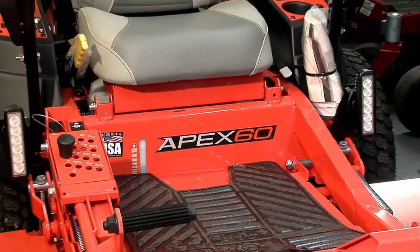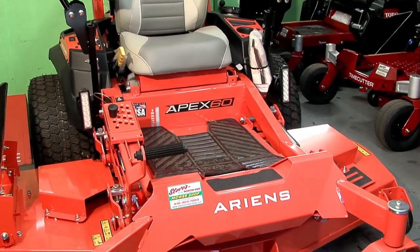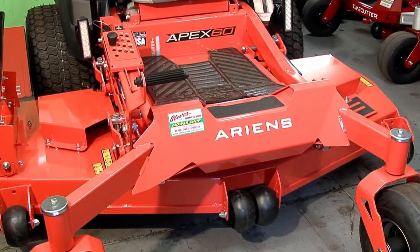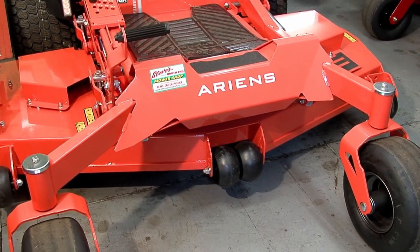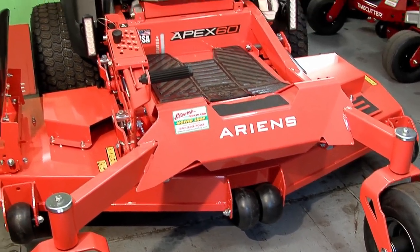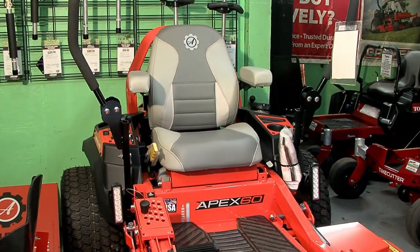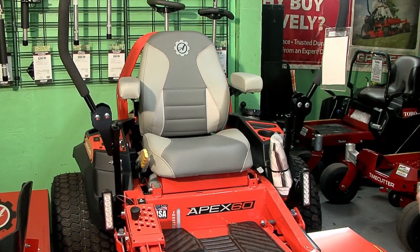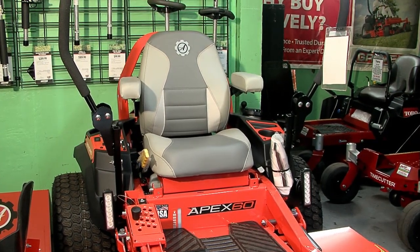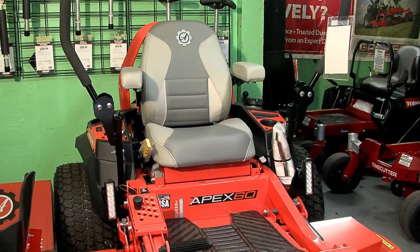Yeah, this is the line of the Aaron's lineup. They call it the Apex. This comes in a 52 and 60, but it's the bigger model, much more robust than what we have in the Icon. But I wanted to show people this has a fabricated deck made out of heavier steel, made with a larger frame. This is usually sold to somebody that has 3+ acres, wants a little bit more stability with bigger tires on the back end.